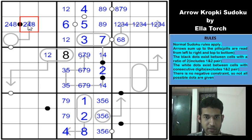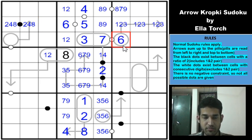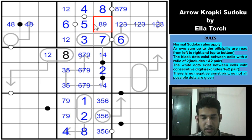So it must either be 2 plus 2 and 4 for the ratio to be 2, or it must be 4 and 8. So in either case 4 is common, which means that you can eliminate the 4 from here. So this must be a 6 now. 1, 2, 3, 5 and 6, and 2 is eliminated from here, so this must be a 4, 8, and this must be an 8 now. 8 is eliminated from here, so this is 9, and this must be a 7, 9. And the only possible digit left here is 7. This must be a 7.